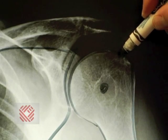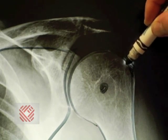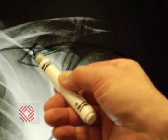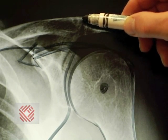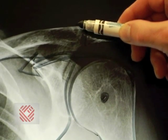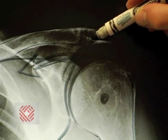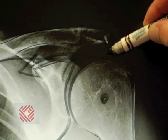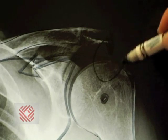On the side of the ball, there is a rope or tendon that pulls in this direction. That tendon is called the rotator cuff tendon. Above the tendon, there are two bones that form a joint. This is the acromion bone. This is the collarbone or clavicle. Especially this acromion bone has a tendency to form some rather large spurs that dig in and, as in this patient, tear the rotator cuff tendon.